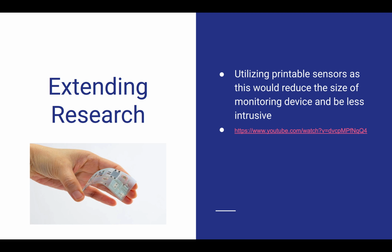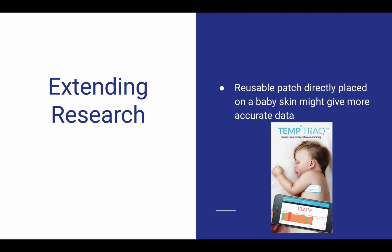Extending this concept introduced in this paper would be to utilize printable sensors, as this would reduce the size of the monitoring device drastically, making it less intrusive. I have added a link to a YouTube video that showcases the power of printed sensors you can view at your spare time. Also, the use of a reusable patch placed directly on the baby's skin might give a more accurate reading, as in the case of the temp track that monitors the baby's temperature.